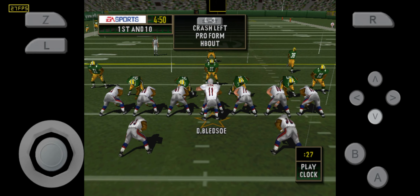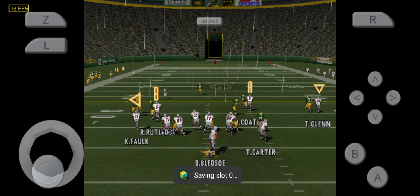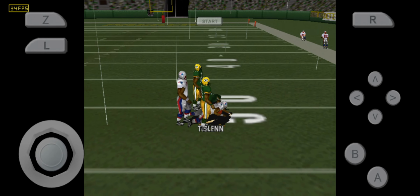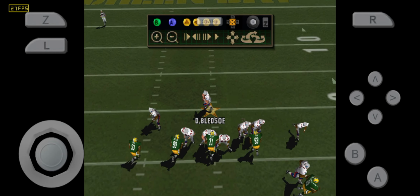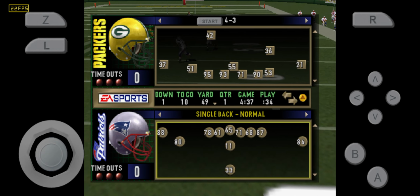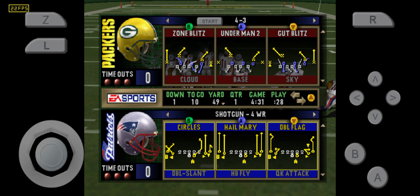Two tight ends. Throws right. Pass complete. Number 11 threw that right on the money. First and 10. Ball on the 49-yard line.